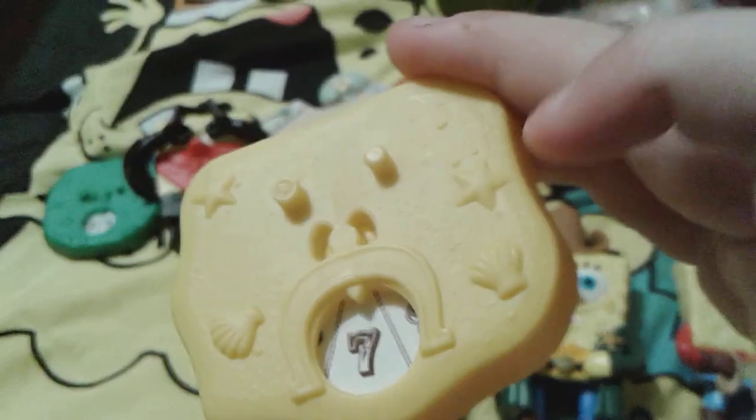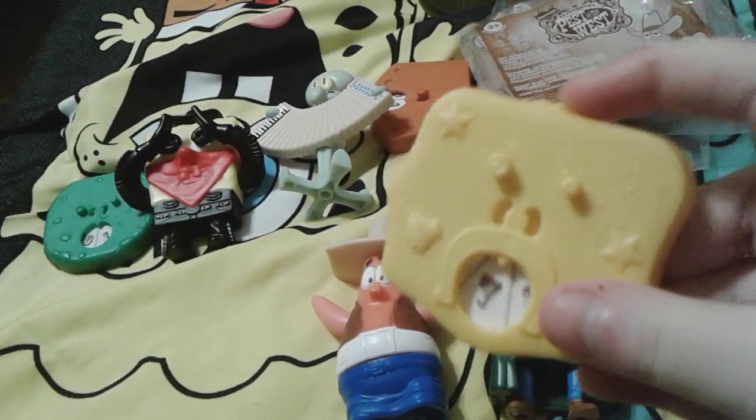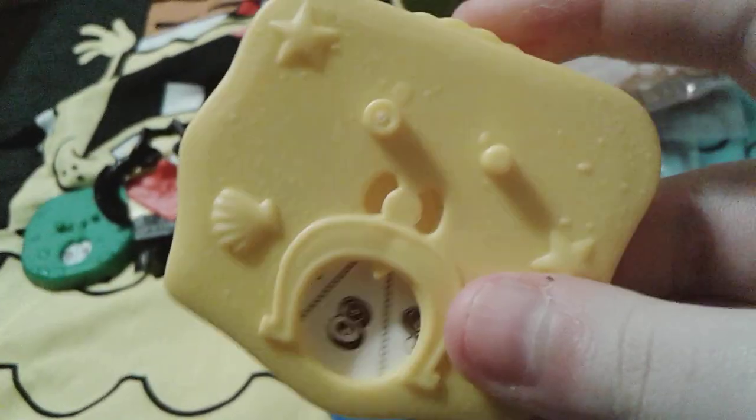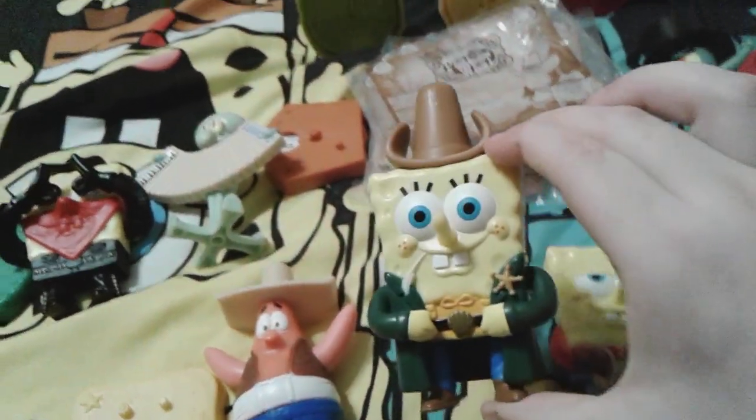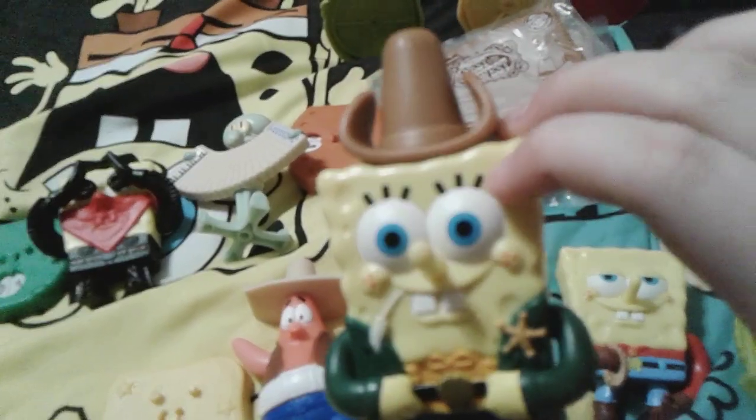And then here is his little stand right here. It's this nice yellow stand with some scallops and some stars. The exact same little number game right here. As you can see, 1 to 10. And then here is the SpongeBob that I showed you guys yesterday.